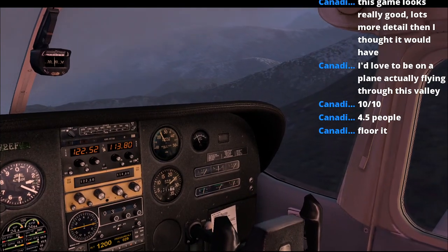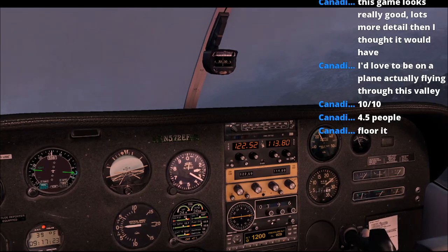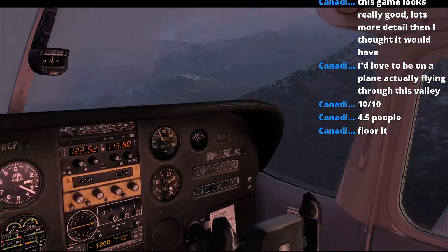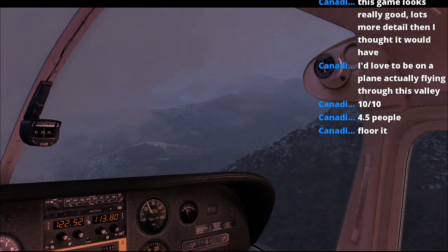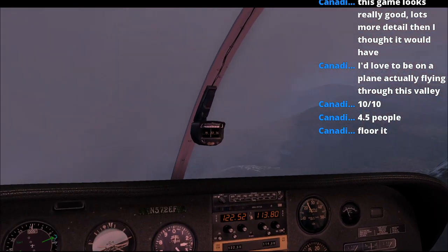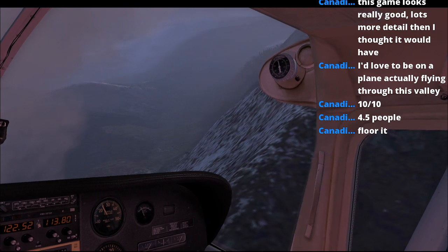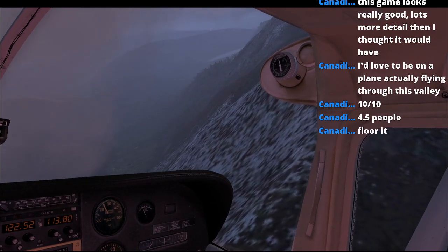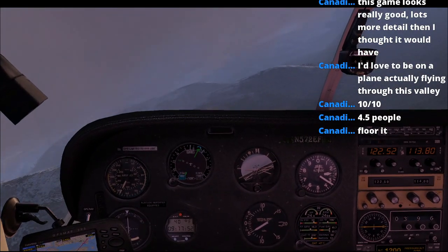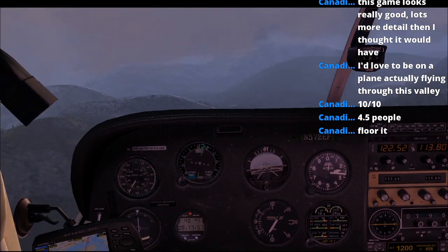Bush flying is not for the faint of heart. This isn't good. We don't want to be involved in clouds right now. Not this close to these mountains. So I'm going to go ahead and turn us out of here, and then I'm going to drop again. Just needed to clear that ridge right there. Okay. So let's go ahead and drop a bit.